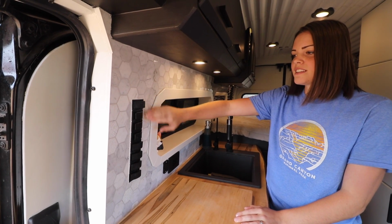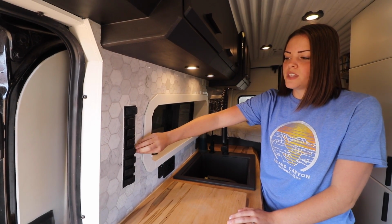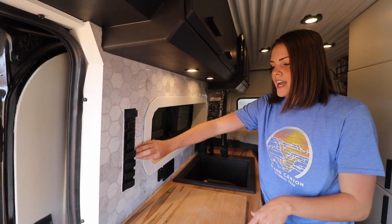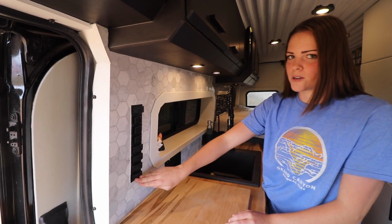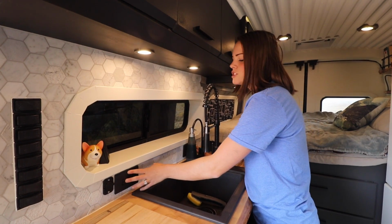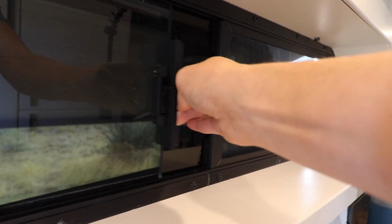Right here we have all of our switches. So we have ceiling lights, under cabinet lights, upper and lower LEDs. This switch is to the lights above the cab. And then we have the awning lights, the step lights, and our water pump switch. And here we have 2 110s as well as 2 12-volt outlets.